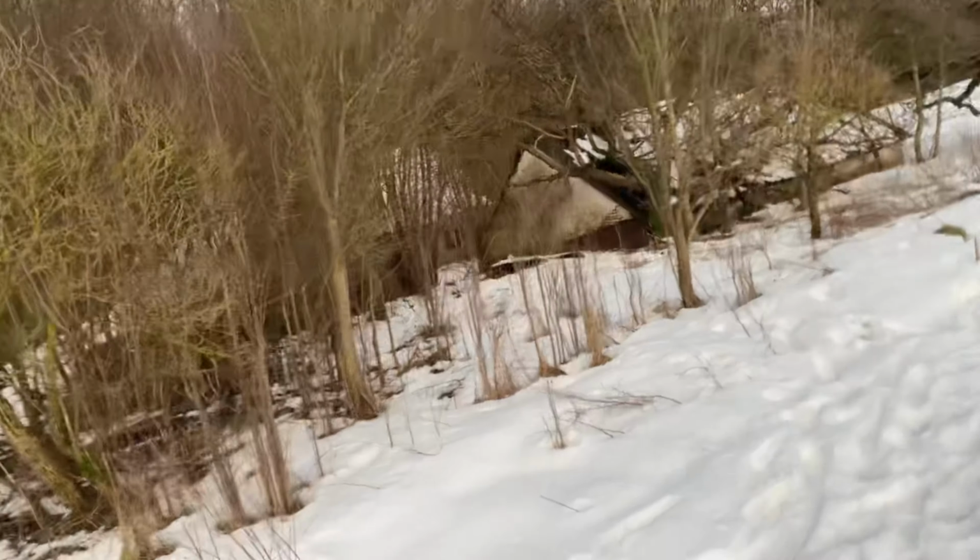Conclusion, guys, what do we do now? We're heading home right now. Yeah, we find out that this ain't that haunted. It's just an abandoned house. So guys, we are now going home. We have explored. Conclusion, not that haunted. So we are going home now.